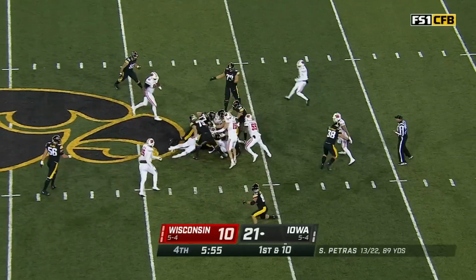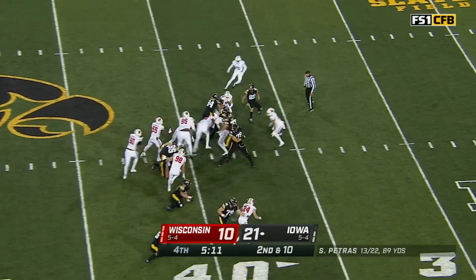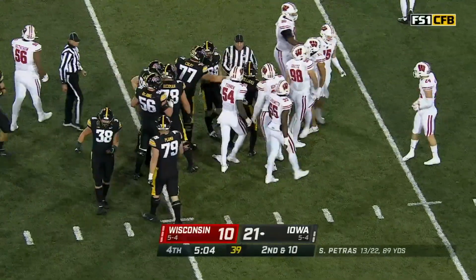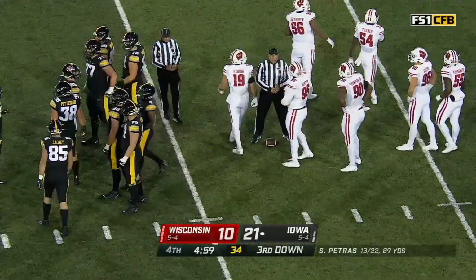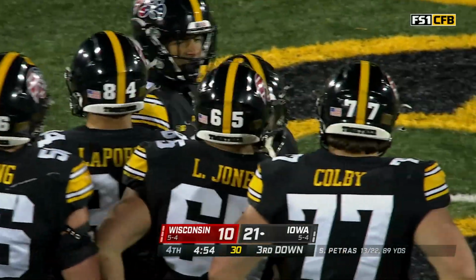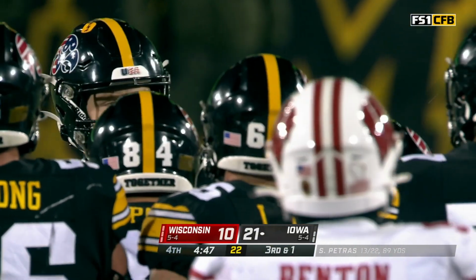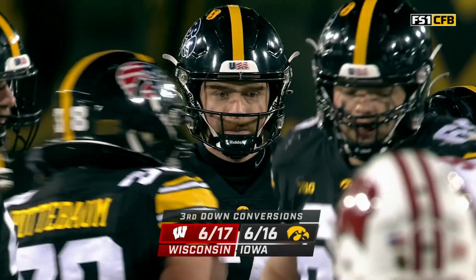Williams. Despite the fact they haven't really been able to establish the run this game. And Williams again carrying tacklers with him. LaShawn Williams picks up 9 to set up 3rd and short. Carrying Latu and Turner with him along the way. He got an extra 4 yards on that run. Yeah, strong guy from Chicago, Illinois. This is a big 3rd down for Petrus. They're going to milk all of that clock.